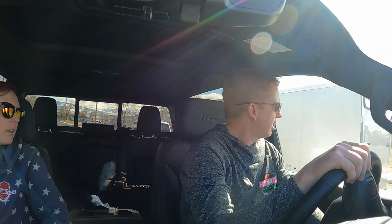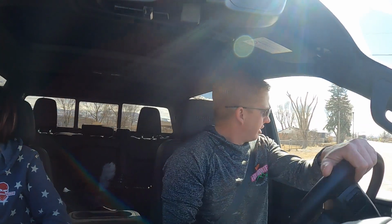We are hopping back on the highway and heading back to the gas station to see what we get on the way home. As of right now at the halfway point, we're just right at 20 miles per gallon, which is more than I thought we would have. So hopefully it remains that on the way home. Just getting off the freeway now and going to pull into the Maverick gas station and see what we got.